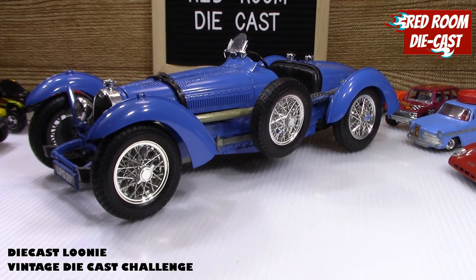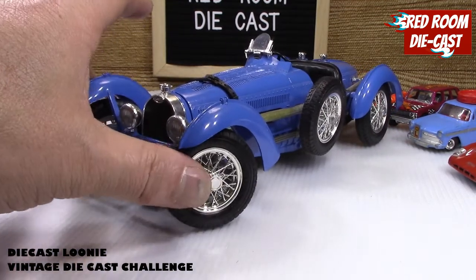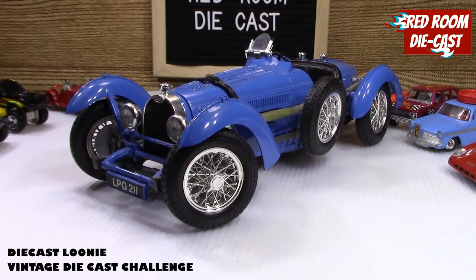And this is one of the models that no matter what, I will never get rid of, even though you could still find them online. But this one here is my very first 1/18th. So this one sticks with me no matter what.